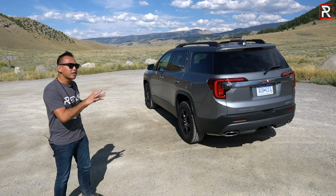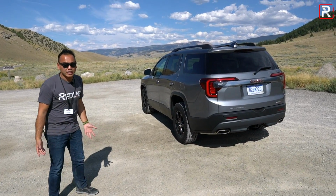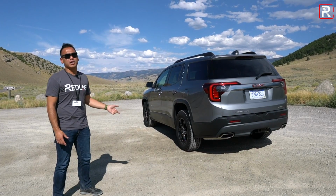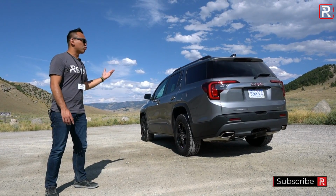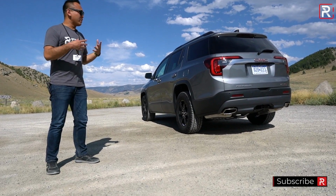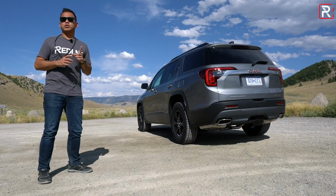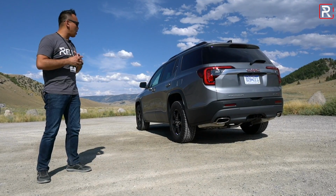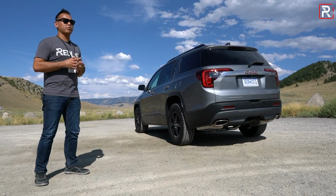And GMC didn't have final pricing yet for this vehicle, so I'll have to update this whenever they decide to release final pricing. Basically, this car starts at $29,800. It's about $800 more than the pre-refreshed model. And really, I don't have any other pricing from there on. I believe the AT4 is about $10,000 more expensive, so around $40,000, but they include a lot of goodies, a lot of styling updates that I think a lot of people will go for.